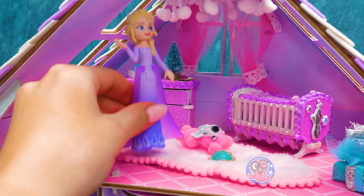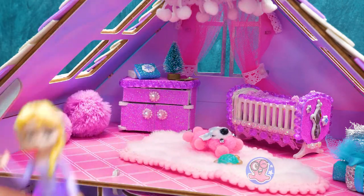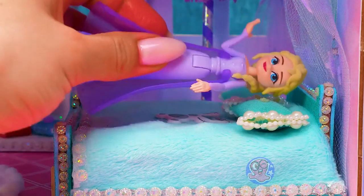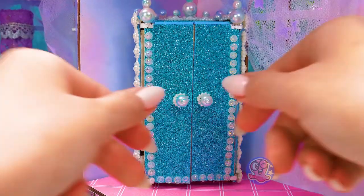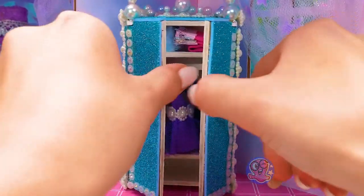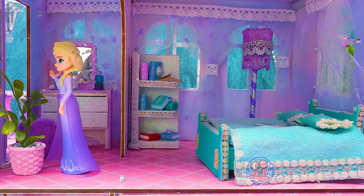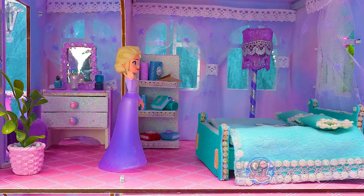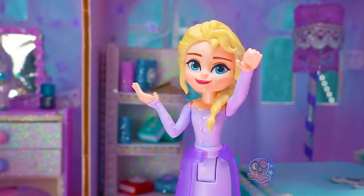Let me help you. Oh, I wish I had a nursery like this when I was little. Am I going to sleep here? Wow, it's so soft and cozy. And all the beautiful royal outfits will fit in here. Sammy, you were right. The pink house suits Elsa no less than the blue one. I like everything so much! Thank you, Sue and Sam!